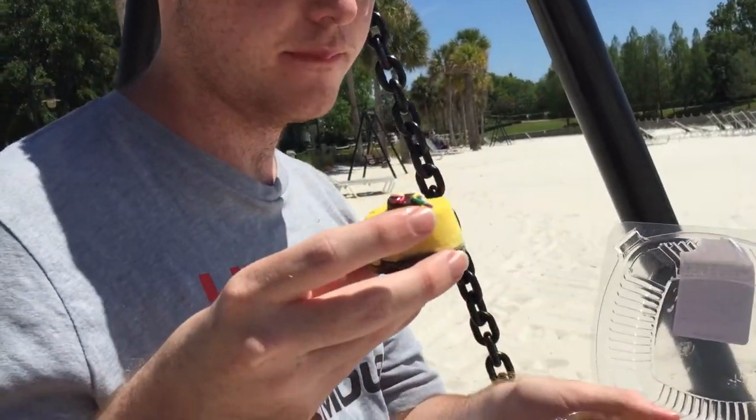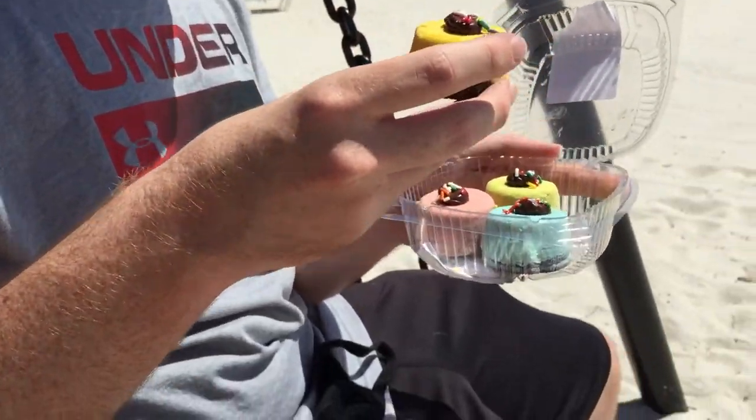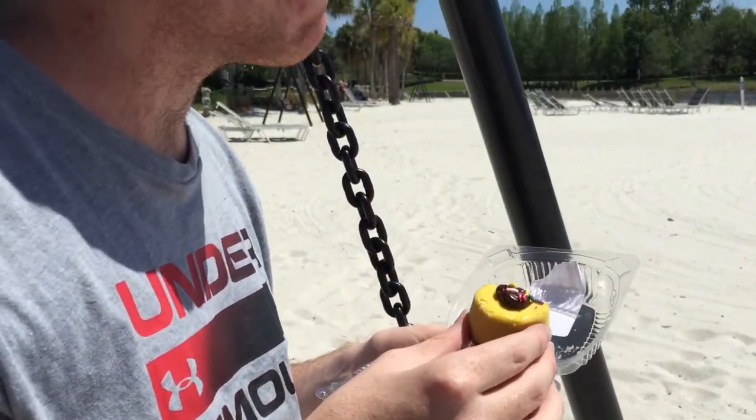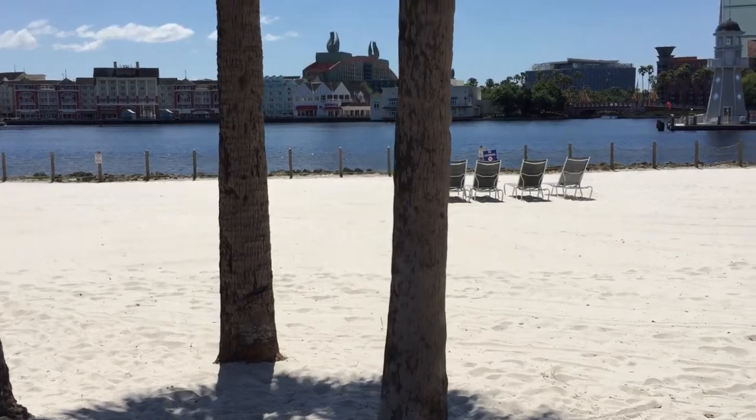You want to try one? No. Also, I like the colors. They kind of look like Peeps. They kind of do, yeah, with the different Easter colors. Well, I mean, the texture looks like Peeps. It's very soft, but really good.